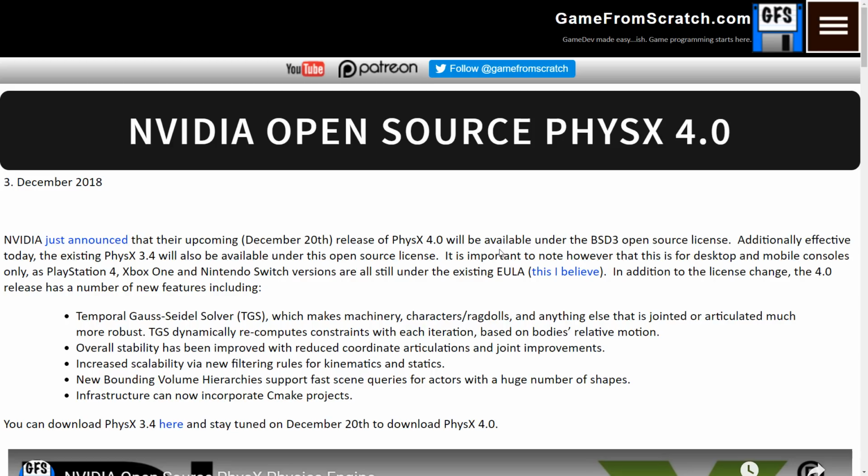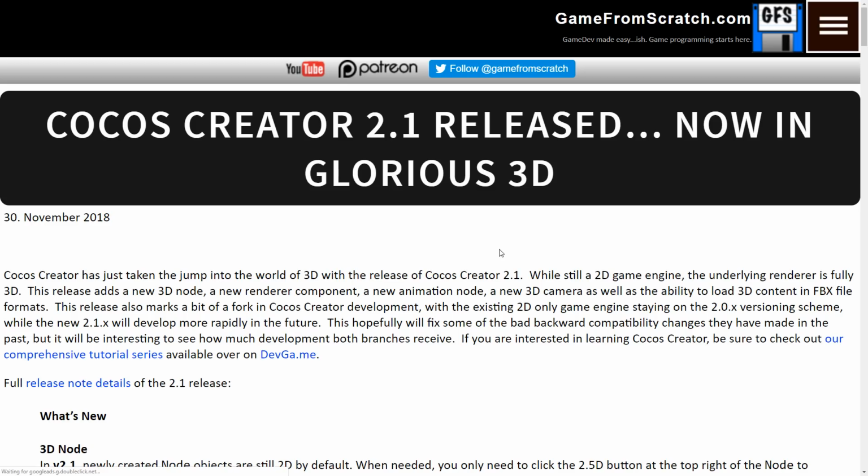PhysX is their physics simulation system. Hopefully we'll see it on other platforms and other options going forward, but cool to see it was open sourced. It was open sourced under the BSD3 license, which is a fairly liberal license.